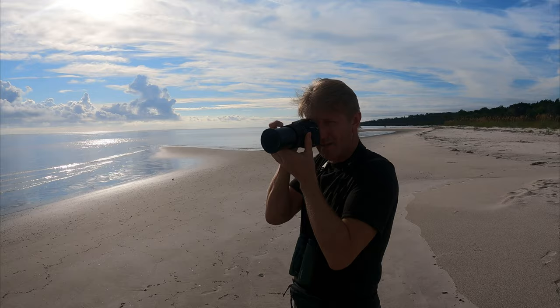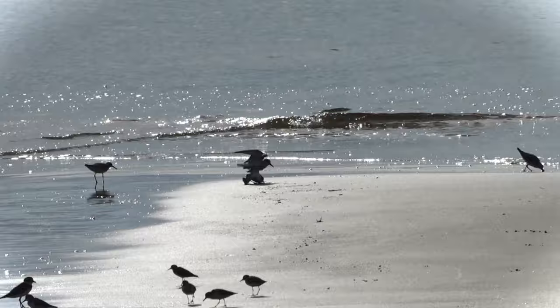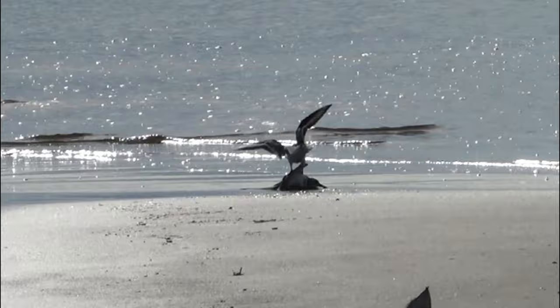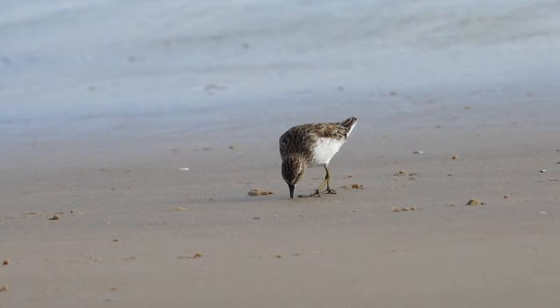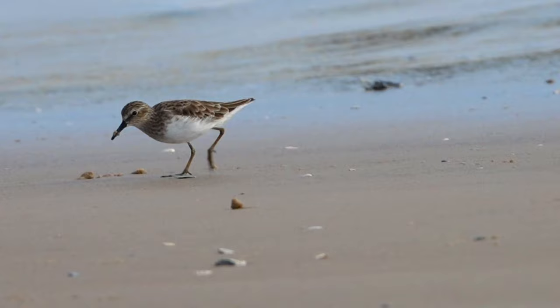There are some sanderlings mixed in. Two of them fighting. Alright, who's gonna win? Wow, what a fight. None of them is giving up. And this one is the least sandpiper. See that dark breast? That's how they look, with yellowish legs.